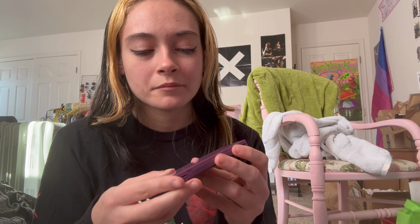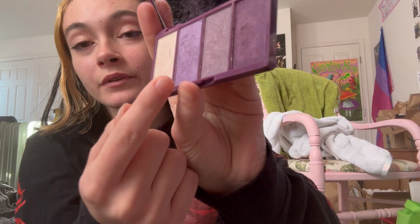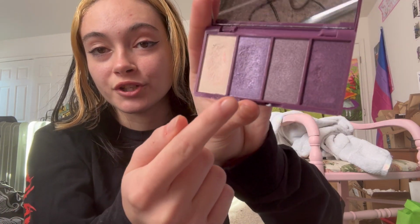This palette is called Bella Pierre Cosmetics. It's called 1999, and it's a bunch of purples. I really like it. I got it within the last year. I think I'm gonna keep it because I really like this purple shade right here.